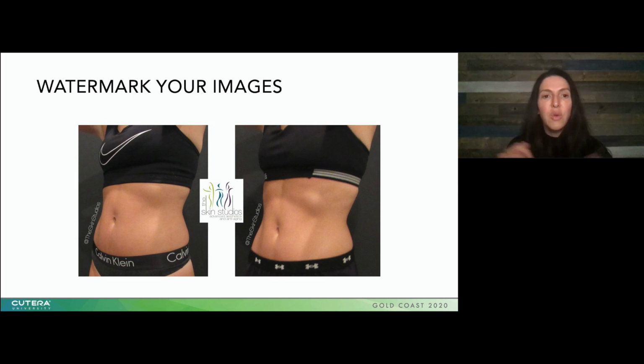You don't want that. You want to do what this doctor did. This is Dr. Clement in Louisiana, and she did a great job of watermarking so that you can see along the body, nobody can take that one off, and then between the photos as well.